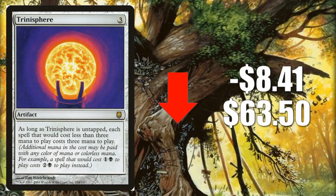Number 3 is Trinisphere, down $8.41 to $63.50. We've seen this card go up and up and up every week. All of it really stemmed from the Karn the Great Creator push. So many decks that run Karn want to run Trinisphere. Old decks that picked up Karn that started doing better, new decks that formed around Karn, and now finally things are calming down. You're seeing the normalization beginning to kick in.